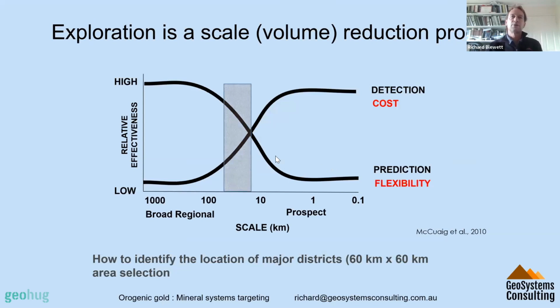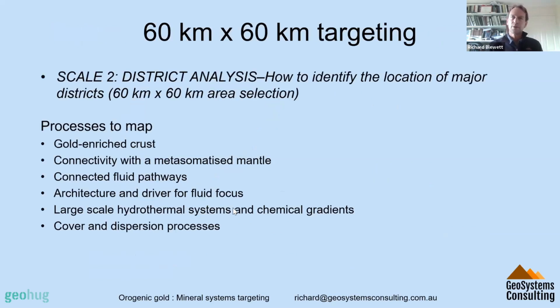The scale we're looking at is this really difficult scale where you're going from big regional data, trying to identify that next camp. And I think we got almost close to that crossover point, that really difficult spot. So we're not looking for just the evidence or absence of those processes. We actually want to map where they are.